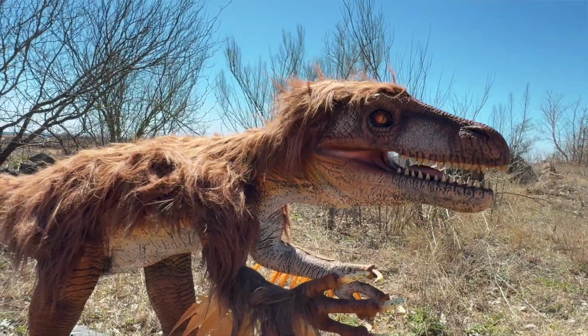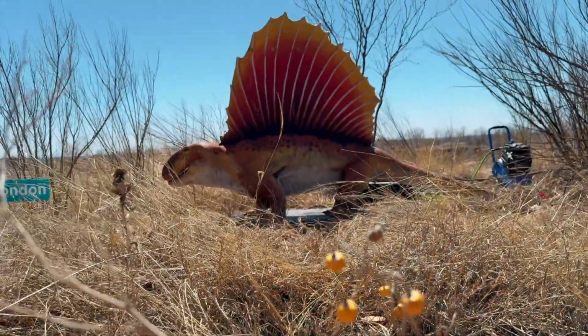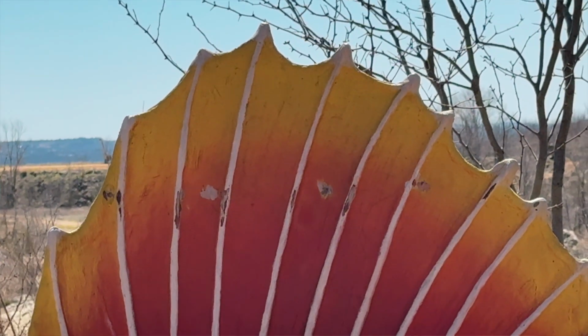And oh my goodness, this guy is quite different. Next one is the Dimetrodon, and he actually has a large sail on his back. He was 6 feet tall and 6 to 15 feet long, and this one lived all over North America and then also in Europe, and his name means to measure teeth.